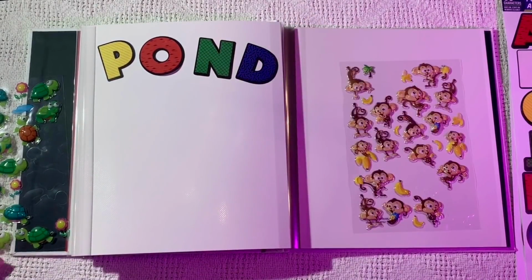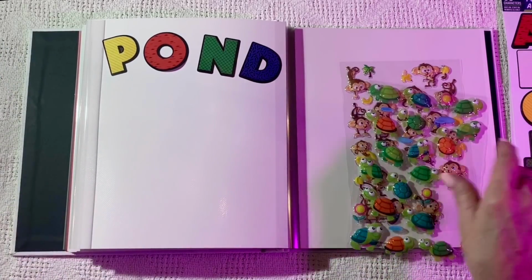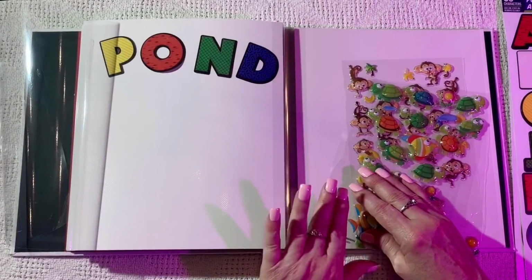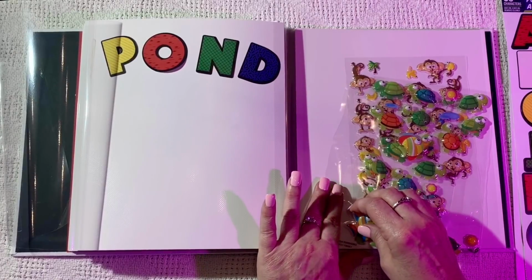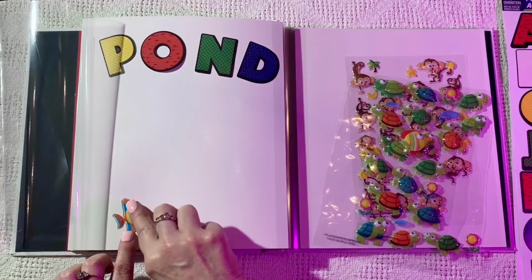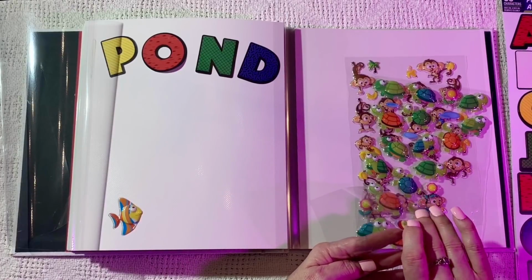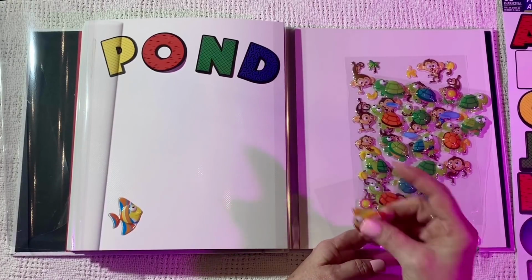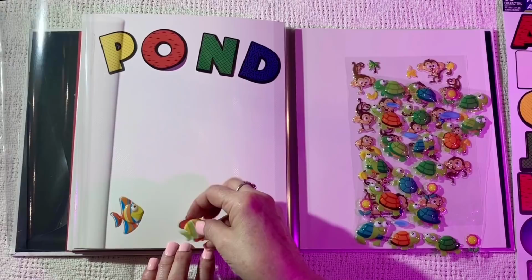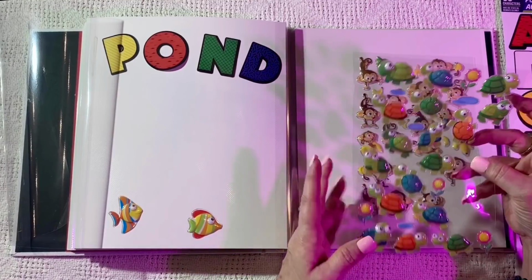Okay. Now, I'm doing pond because I still have some turtles. Turtles. And just a couple of fish. Let's put our fish on first because we're going to put them in the pond. Here he goes. He's in the bottom of the pond. These two fish. They're going at the bottom of the pond. See, I'm going to make this one make a little more sense.